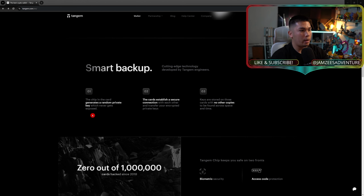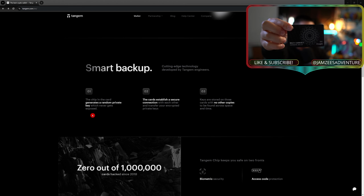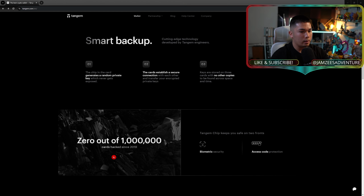But the cool thing about this card, right, is this is the key. And you can see down here, 0 out of 1 million cards hacked since 2018. They have this thing beefed up and secure.